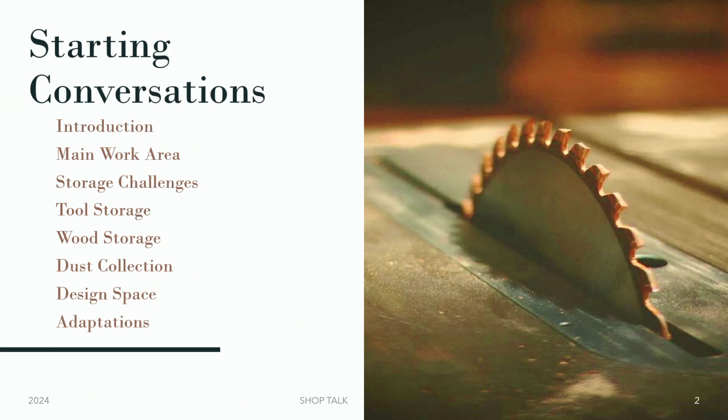All right. So here's what we're going to do. I'm going to have each of them do a little 3-minute presentation on their particular shop, some things they think about or that are important to them. Then we're going to go into these categories: main work area, storage challenges, tool storage, wood storage, dust collection, design space, and adaptations. Adaptations is kind of the free-for-all section where they're going to showcase little things or big things that they've done to make their shop work for them. And I think that's where it would be great for questions throughout all of this, but especially there, because I know a lot of you have different size shops.